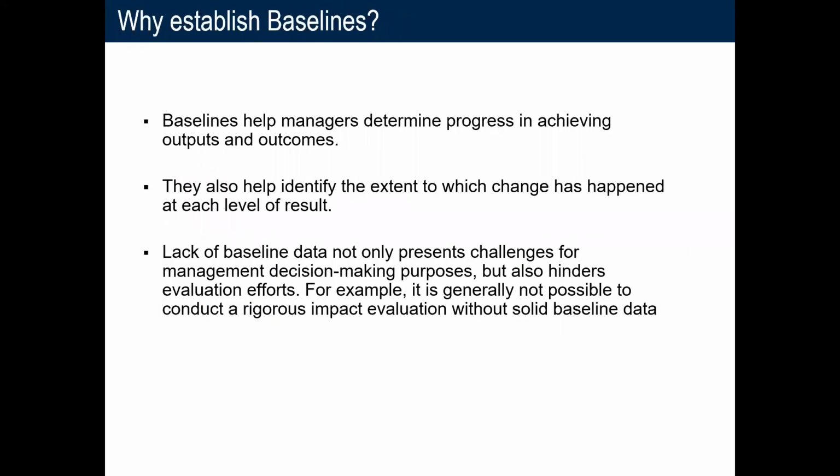So I'll talk a little bit about baselines, but maybe more about why establish baselines. It allows us to really know where we started, right? And again, if you remember, the definition of an indicator is that it allows us to measure a change. And so baselines help us determine if progress is being achieved, to what extent a change has happened. And I just write here, the lack of baseline data presents challenges. I think we can probably understand, if you don't know where you started, you don't really know where you're ending up.